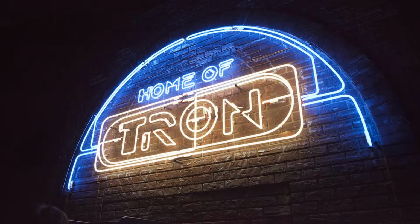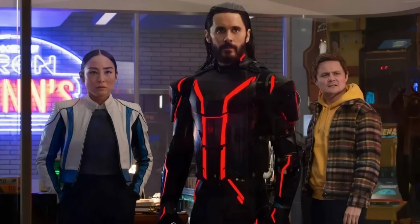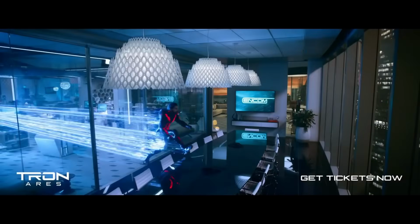They merged this logo with the Home of Tron one, and it's got the Legacy font as well. Glad to see this. We do have a photo of Ares, Eve, and Seth inside the arcade with Ares holding a Rubik's Cube, and that's pretty cool. And I think this is moments before he runs through the window because something happens.